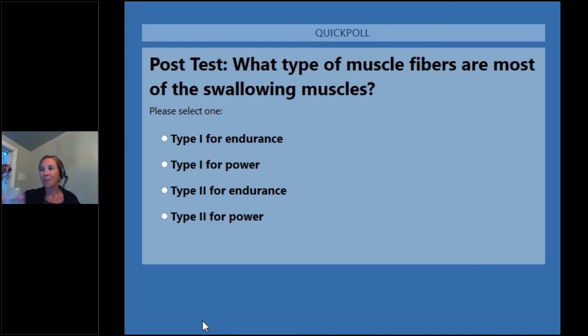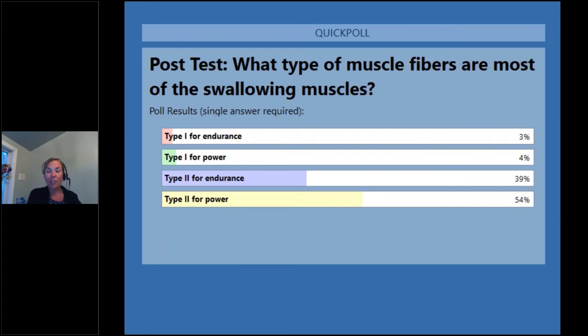Okay, we have the first poll question about swallowing muscles going out there. We'll let this one run for just a few seconds. Type 1 fibers are more for endurance, and our type 2 fibers are for power. So most of the muscles of swallow are type 2 muscle fibers.